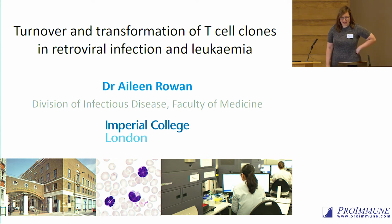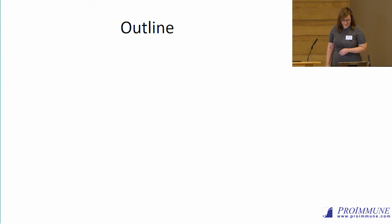So I'm going to talk to you today about a tropical retrovirus which causes cancer of mature CD4 T cells. And this cancer is really devastating, but I'm going to hope to convince you that it's interesting mechanistically for immunologists because we can learn quite a lot about the biology of human T cells from studying it.